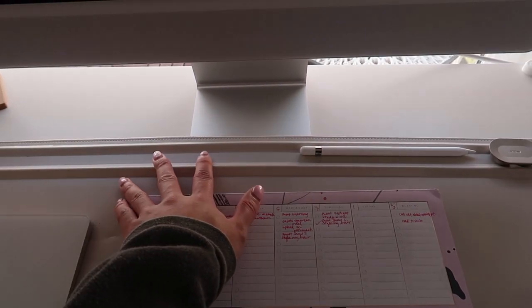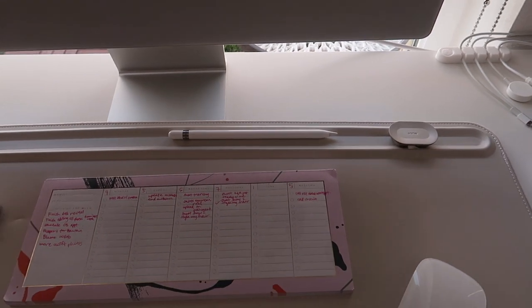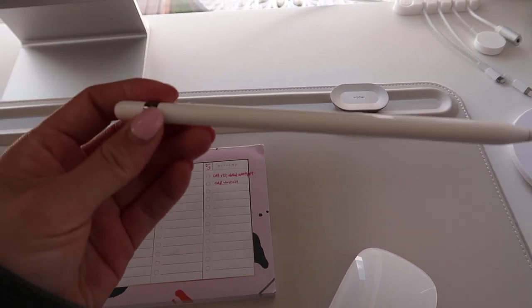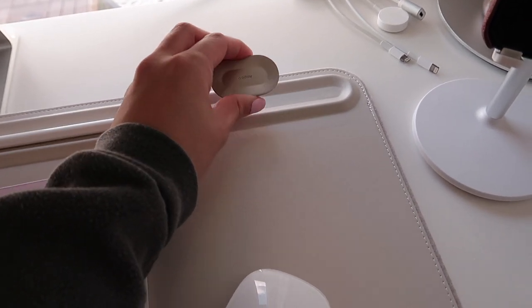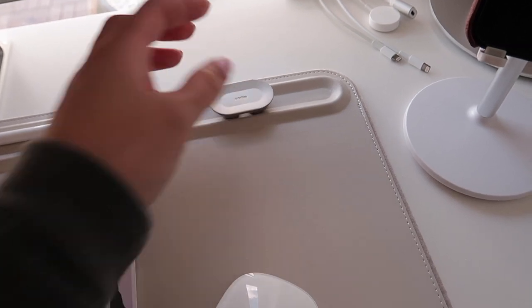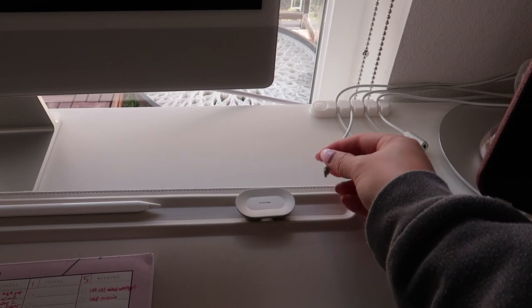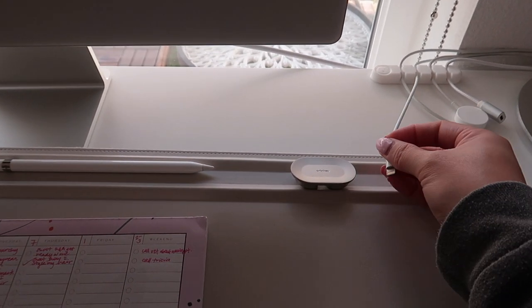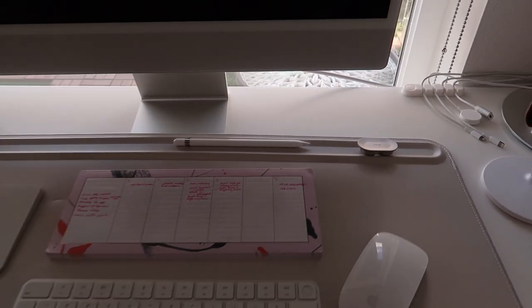And in this corner, it's used for accessories like your AirPods or stuff like that. I usually just leave my Apple Pencil that I use for my iPad. And this comes with a desk mat too. It's like a magnet, and usually how you would use it is if you had your cords, you could slip them through here and they would hold your cords in place. But I just haven't really used it for that purpose just yet.